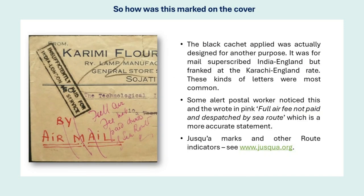So now when we look at it, the black cachet was applied, "insufficiently paid for India-London air service." The cachet itself is interesting because it was actually designed for another purpose. What was happening at that time was a lot of mail from Jodhpur and Delhi was being superscribed "India, England," but franked at the Karachi, England rate. These were the common ones, and this is what the cachet was designed for.